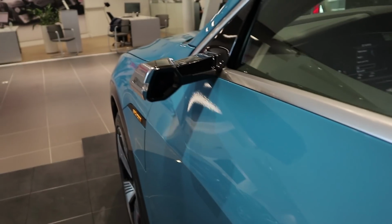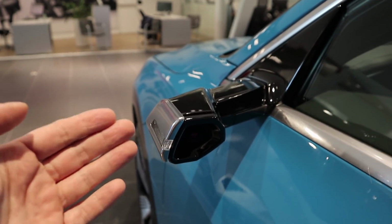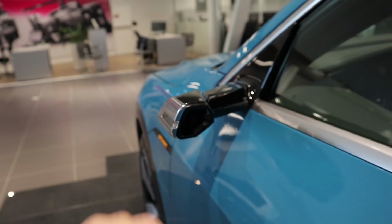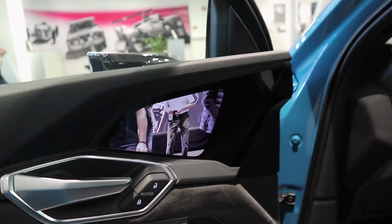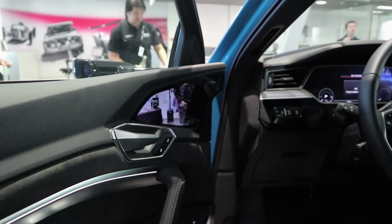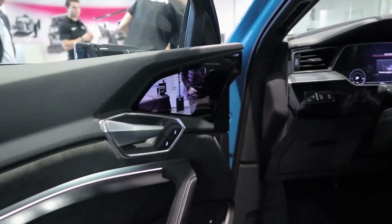Before we go inside, we don't have an exterior mirror. We actually have a camera here. This is an option. Let's see if we can open up that, and there you actually have the screen. So if I close the door there, you can see what that looks like.